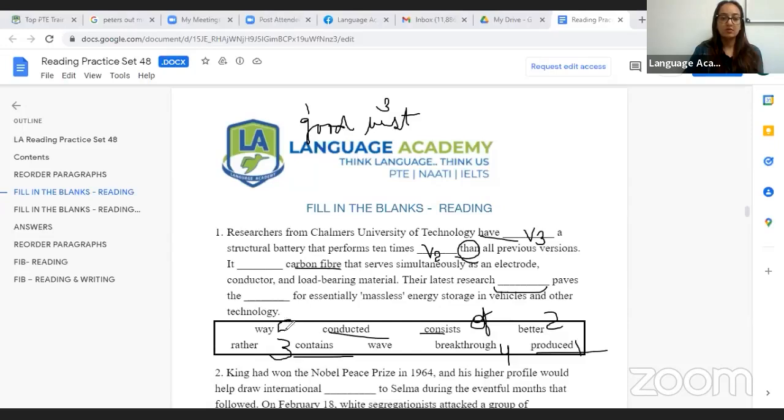Those who did not know it, you can please note it down. Paves the way is a collocation. These three words come together, and the meaning of paves the way is to make it easier for the next thing to happen. So this research makes it easier for essentially massless energy storage in vehicles and other technology. So this will be helpful for this particular thing. That is the meaning of paves the way.